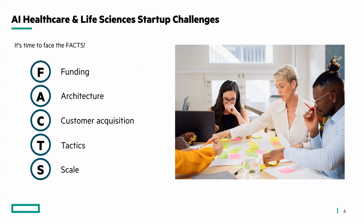And then taking a look at the architecture, which I'm going to have Sabur weigh in on, and then customer acquisition. So what is your line of sight, especially if you intend to go into enterprise? How are you going to get those relationships? And then what are your tactics? Are you going to be able to pivot? Competitors are always going to be on your heels. And then when you're looking at scale, whatever your idea and concept is, can you scale it all the way to an exit so that your investors are going to get that ROI?